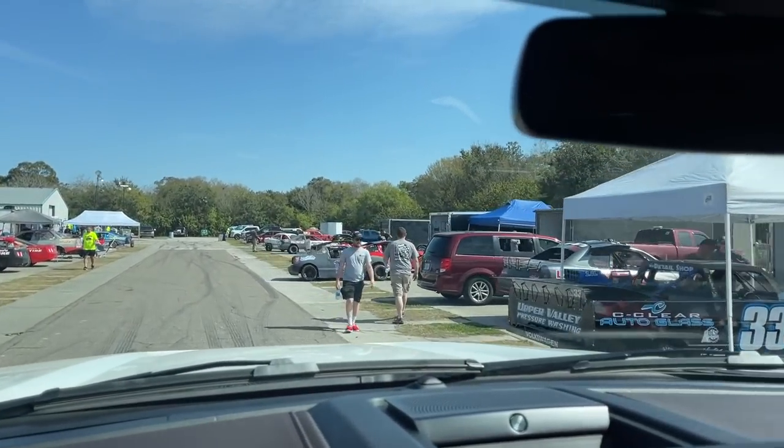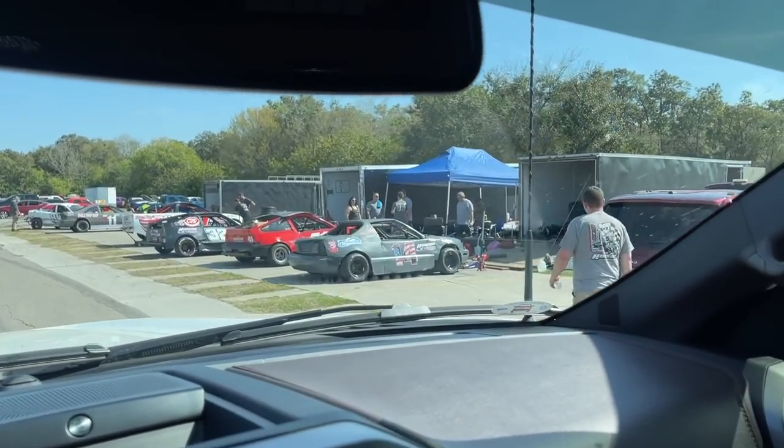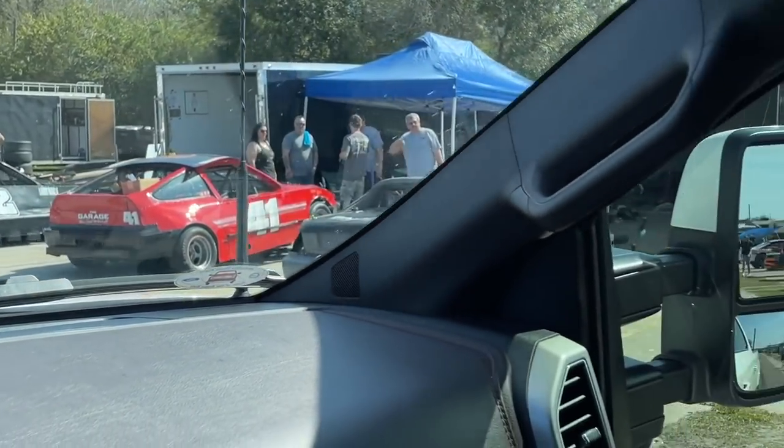I love it. I mean, look at how staggered that car is. It's crazy.